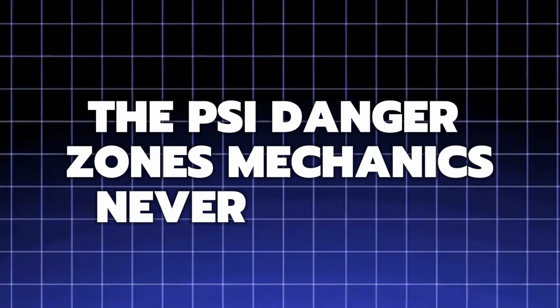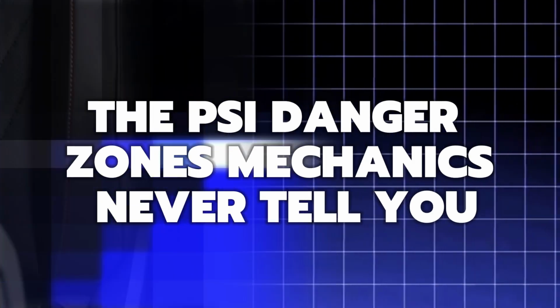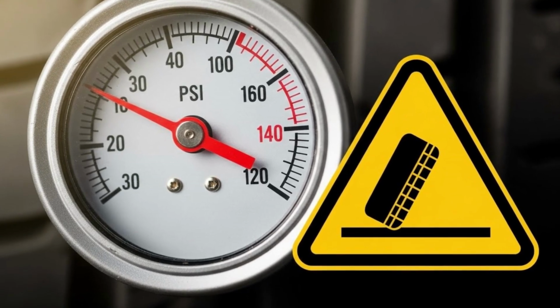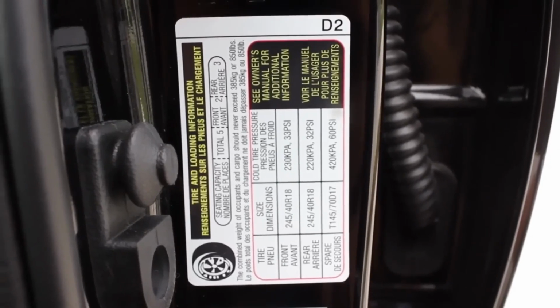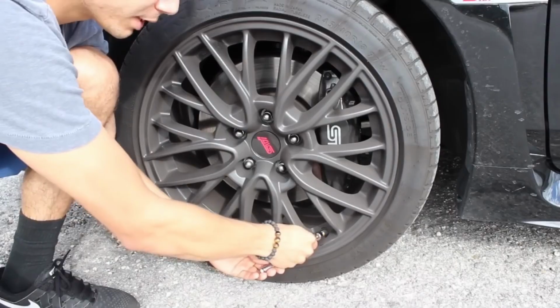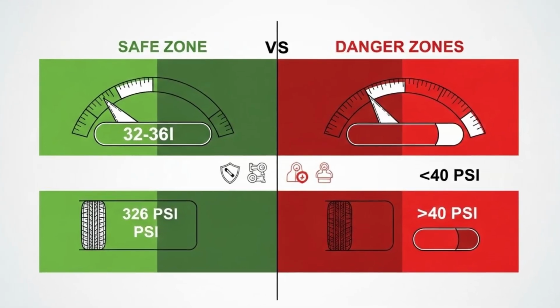The PSI danger zones mechanics never tell you. Most people think tire pressure is flexible. 2 to 3 psi up or down won't matter. Mechanics actually cringe when they hear this. Here's the engineering truth. Below 26 psi, danger zone number 1, underinflation.